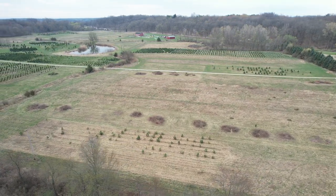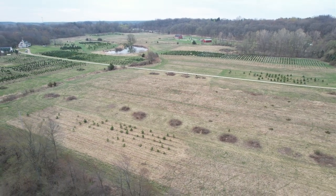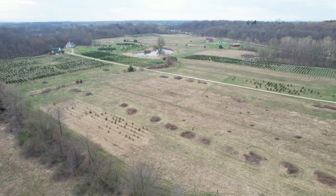Every year we're going to plant about 400 trees, and that would be 50 trees a row going from the driveway to the north, and just work down that field in our rotation.